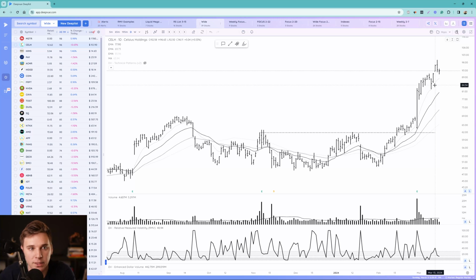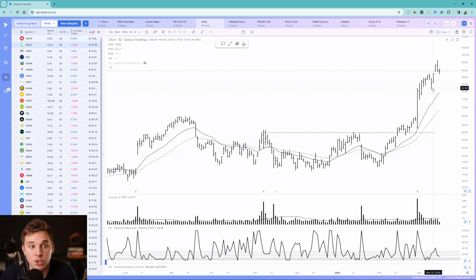They're not forming pullbacks at the 21 EMA or nice tight patterns up the right-hand side of bases. They've been trending for a while. They're forming shorter term flags if they're forming anything. So again, maybe not the time to be super aggressive, but we'll just have to wait and see what happens.